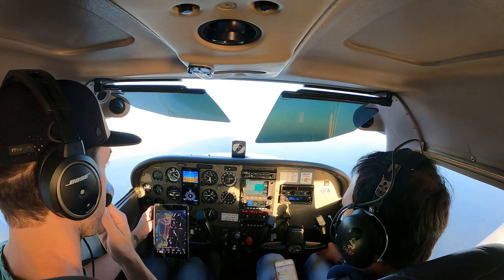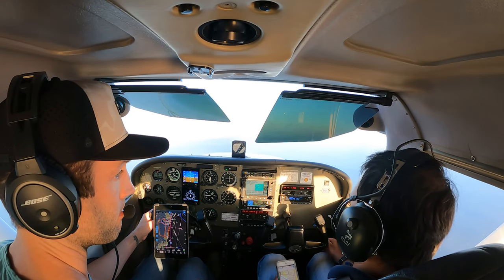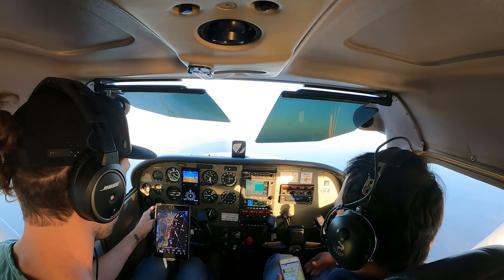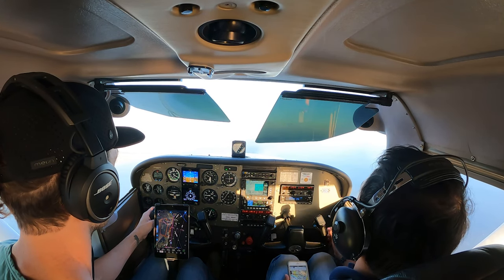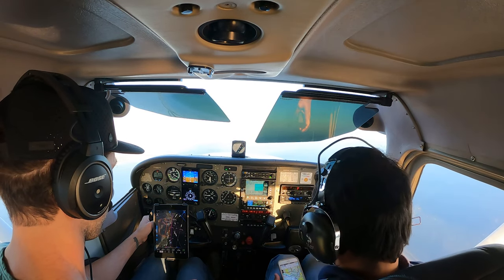SoCal Approach, Cessna 339 Sierra Papa, level 5500. 339 Sierra Papa, SoCal Approach. Roger, and VFR, actually just maintain VFR at about 5000. Traffic 12 to 11 o'clock, about 4 miles, opposite direction, 4500. I'll get you lower when they pass. Roger, at about 5900, Sierra Papa, looking for the traffic.